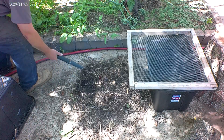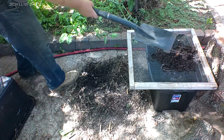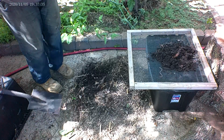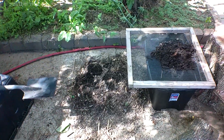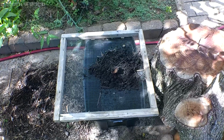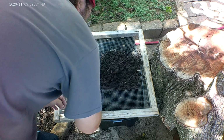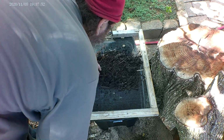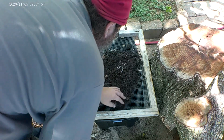Let's see what else is in here. Well, let's see. Do you see them? There's one fell through the screen. One fell through the screen is already down there. There's one shovelful. One of the worms fell through the screen right off the bat. Here's another one. Let's give him a hand. Go on down in there. There you go. Okay. We're just going to move some of this stuff out of the way. We're probably going to get a couple more go down into the screen as we move it.